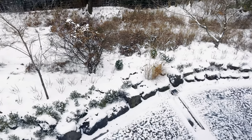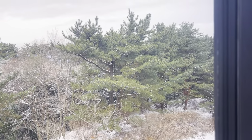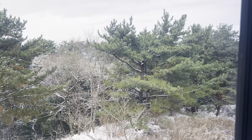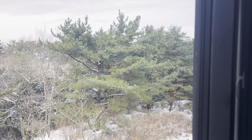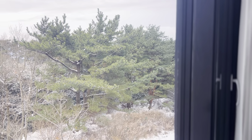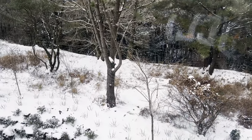Also want to show you this view. Wait. Check it out. This is the view from my room in Jeju Island, South Korea. It's cool, hey?